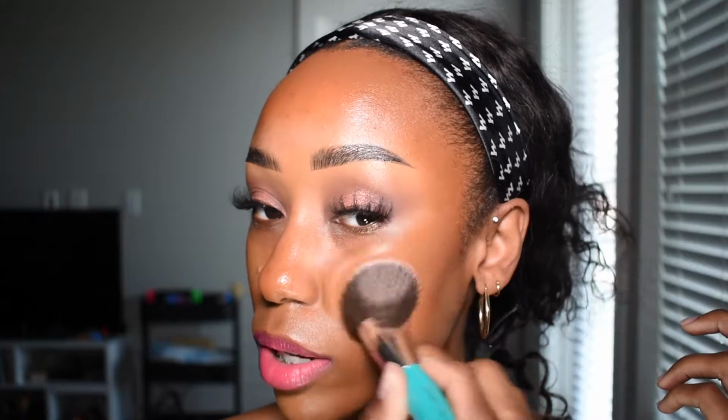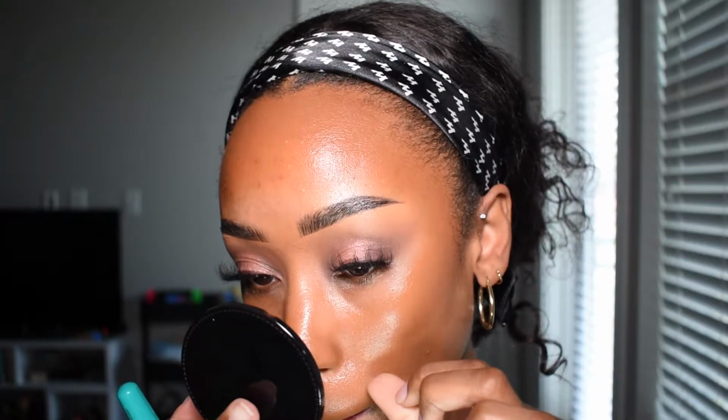It would be perfect. Because if I go a shade down in the same tone, which is C, cool toned, it's too light. Like, it oxidizes, but it's too light. Which is why I have to use concealer as well. So, back to the concealer that I used underneath my brows initially.